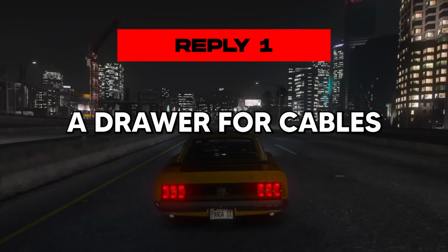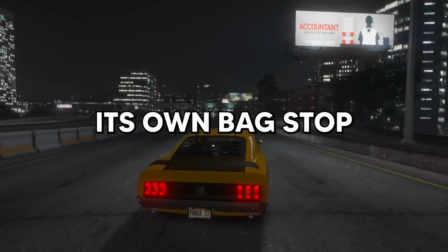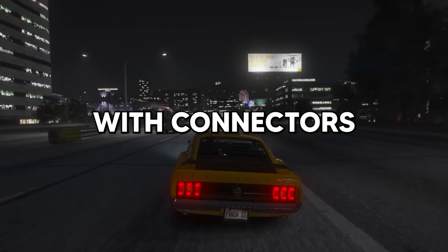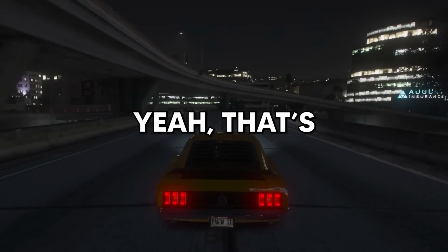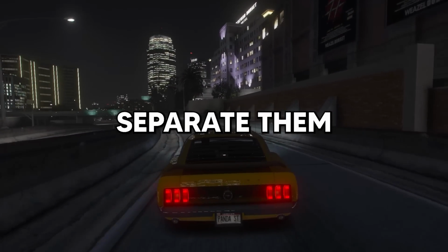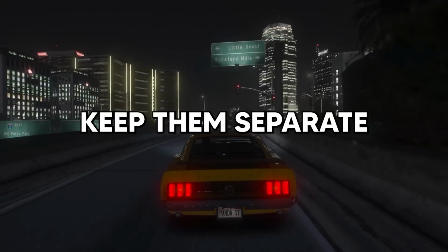If you have a drawer for cables, they each go in their own bag. Every single one of them has its own bag. Stop the rat's nest. You know that weird cable with connectors you've never seen before but just found in your cable drawer? Yeah, that's because they form a big mating pile in the drawer if you don't separate them, and they've hybridized. Keep them separate.